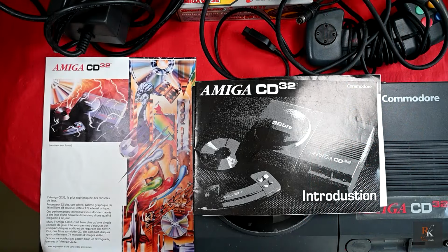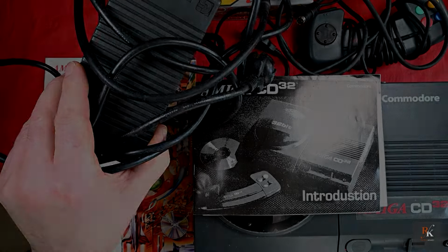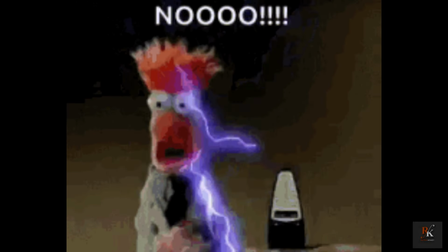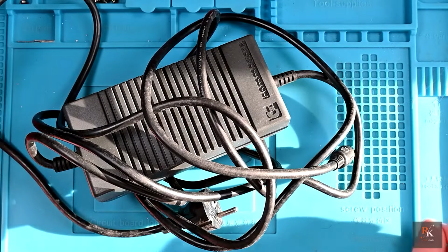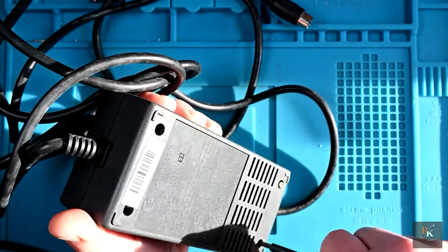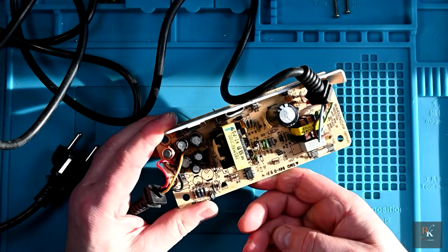So where to start with all this? Silly question. We're going to start with the power supply. Power supplies are dangerous. There are components in these that can hold a charge long after they're unplugged from the mains. So if you're unsure what you're doing, go seek professional advice. So to get into the power supply, there are 4 Phillips screws. So let's pop these out. And there we are in.